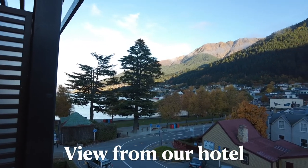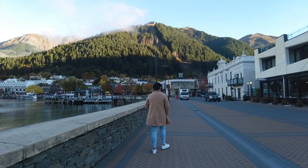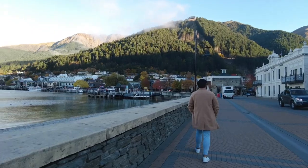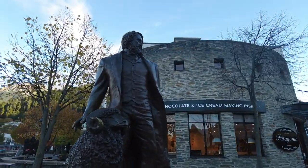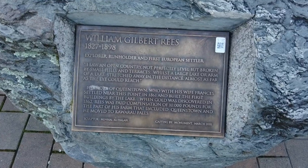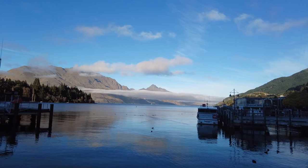That's Lake Wakatipu. And up there is the gondola. A little bit of reeds. Look at the clouds. How amazing is that?